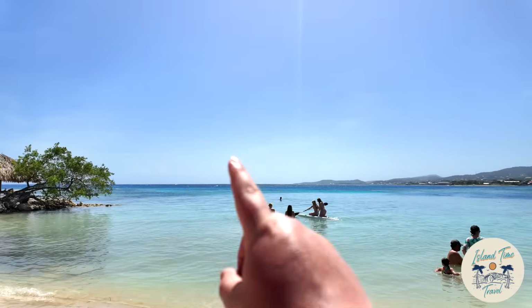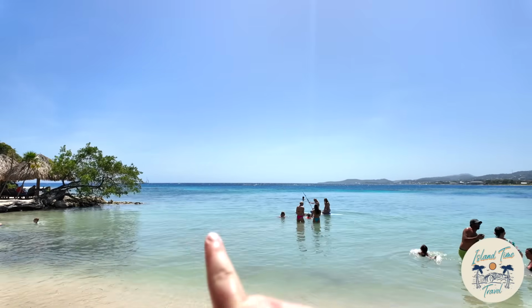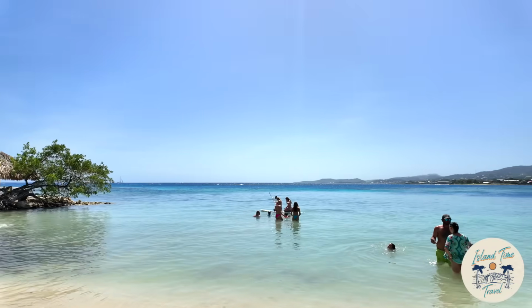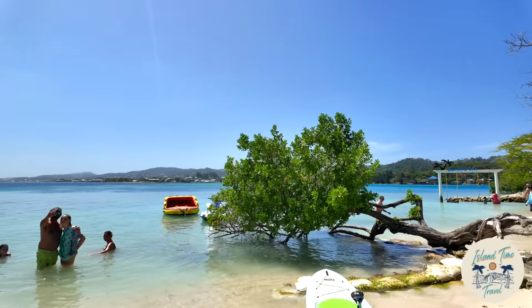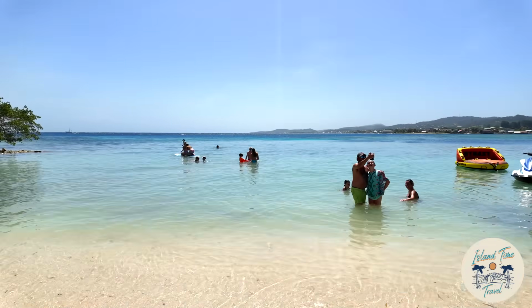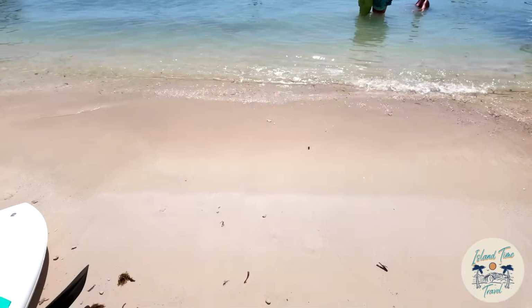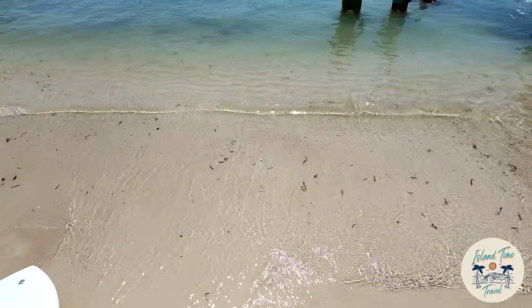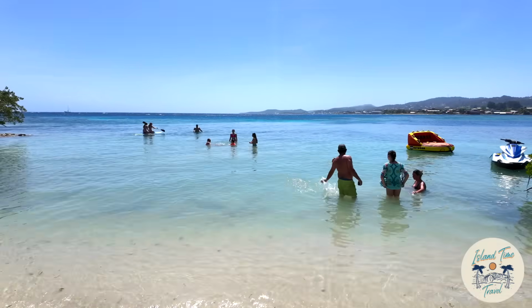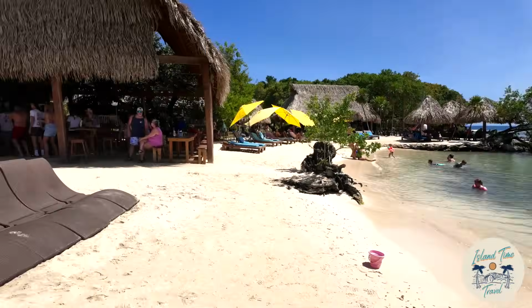You're right on a reef. You can see the waves breaking here in the distance. So there is some coral right in this area. There is some coral, so be careful. If you have water shoes, bring those water shoes. But it's not so rocky that you can't get in. I will pan down here. You can see the fresh sand, but you can also see pieces of coral along the way. So bring those water shoes. You're gonna be just fine. You're gonna enjoy the water. You can swim way out there. We did that today.